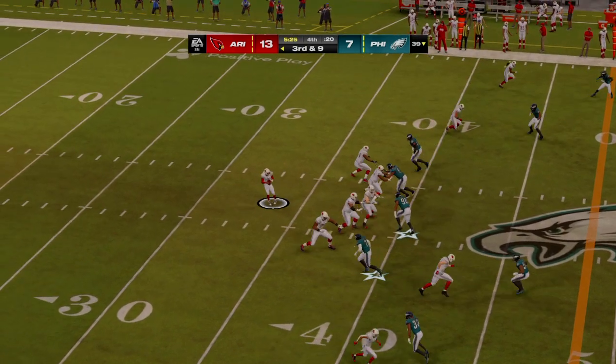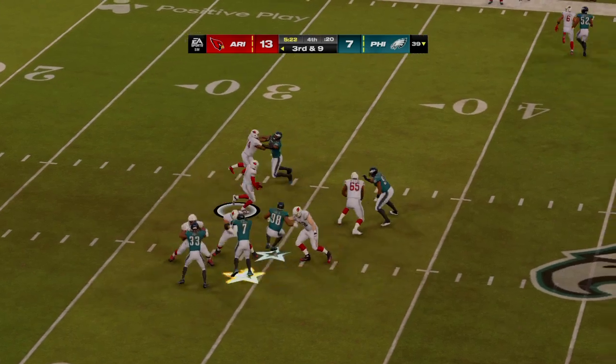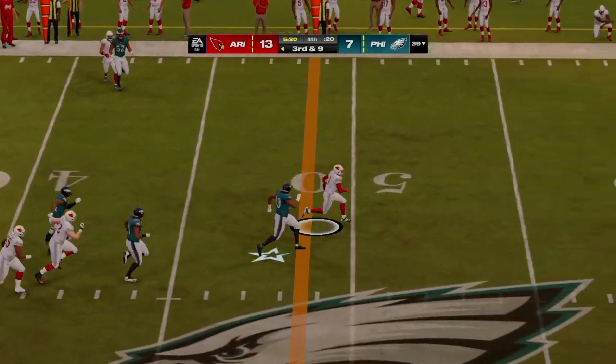He has been locked in, laser-focused all throughout this one, hasn't he? Certainly has, and he's gotten some help from his receivers as well. They also are locked in. Yeah, the drops have been at a bare minimum.